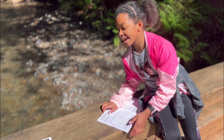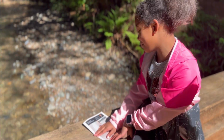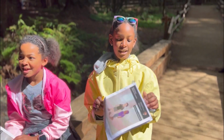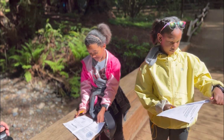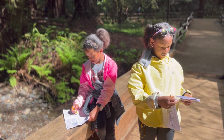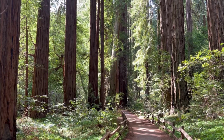You would get the Muir Woods National Park Junior Ranger Activity Book. As you can see, there's one more page. If you finish all of the activities in the book, you would get a badge. All right.